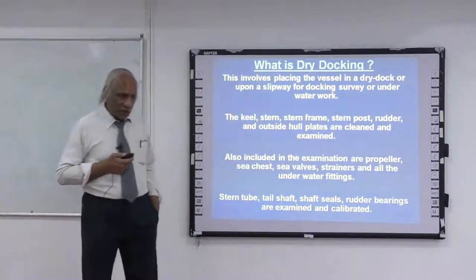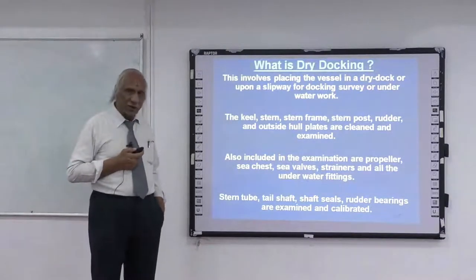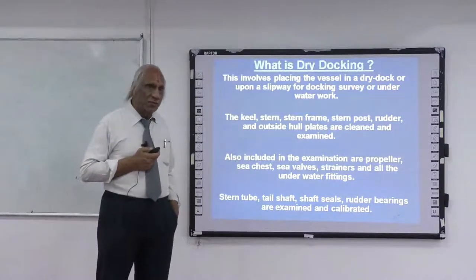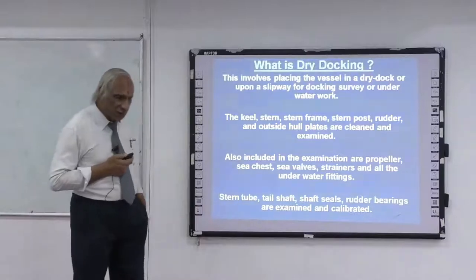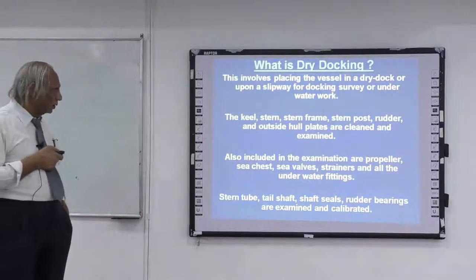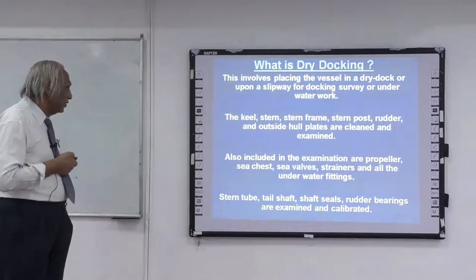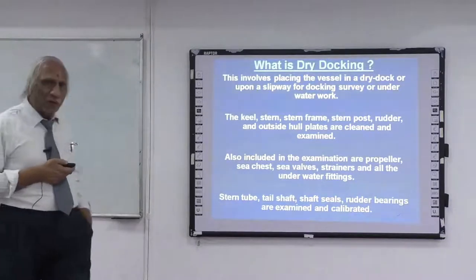So let us look at the dry docking. It can be divided into 3 phases. One is the pre-dock preparation, the second is what all things will be done during the dry docking, and finally, after the post-docking, what all things need to be checked and inspected before the ship is out of the dry dock and proceeds on its way for the next lift of cargo. So what are the things that are examined in the dry dock? Before the ship enters the dry dock, we should have sufficient information about the underwater structure of the ship, that is the keel, stern frame, stern post, rudder, outside hull plates, etc. We should have a proper drawing.